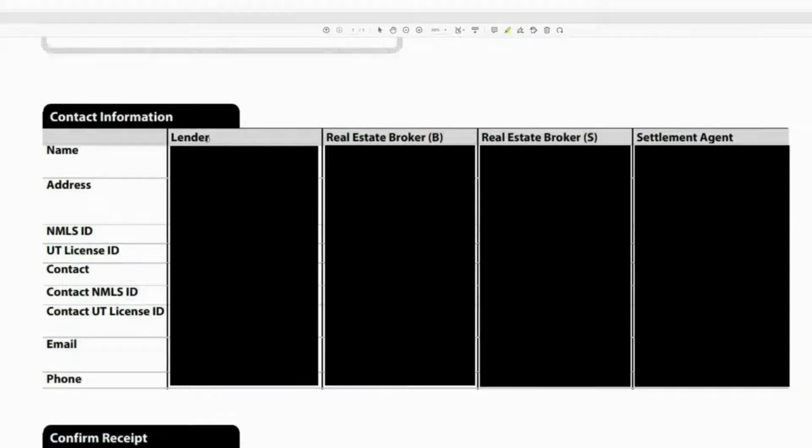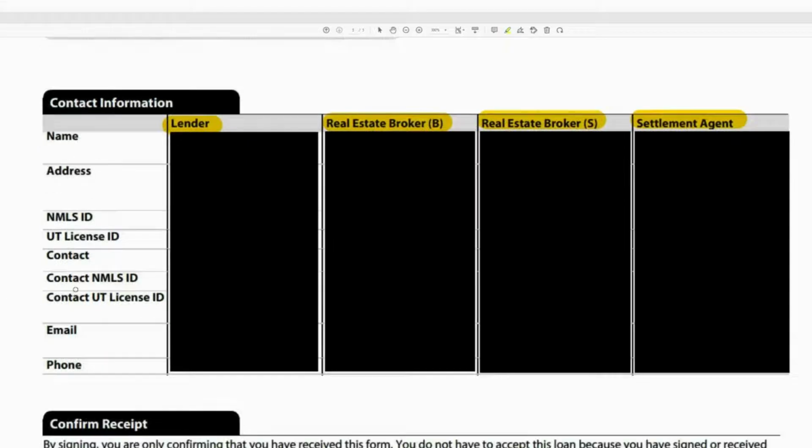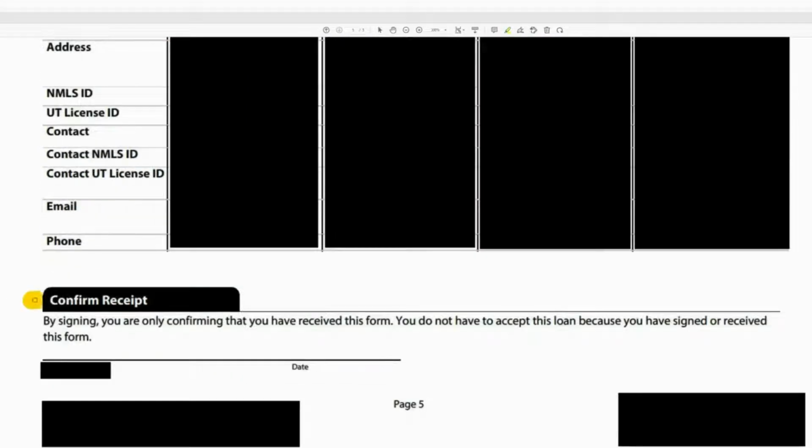These are the parties involved in the transaction: buyer side, seller side agent, title company, escrow company, attorney, those will all be there. This will have name, address, license numbers. Now let's talk about this confirmed receipt. We've talked about the 3 days. You have to receive that initial CD, acknowledge, and get the 3-day clock ticking away and make sure that that passes. So if you sign this, the initial on Monday, that means you can close 3 days later on Thursday.